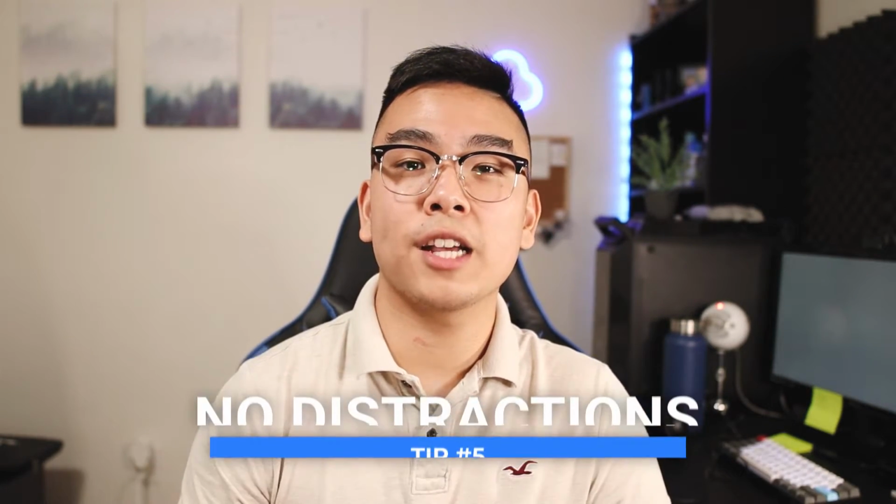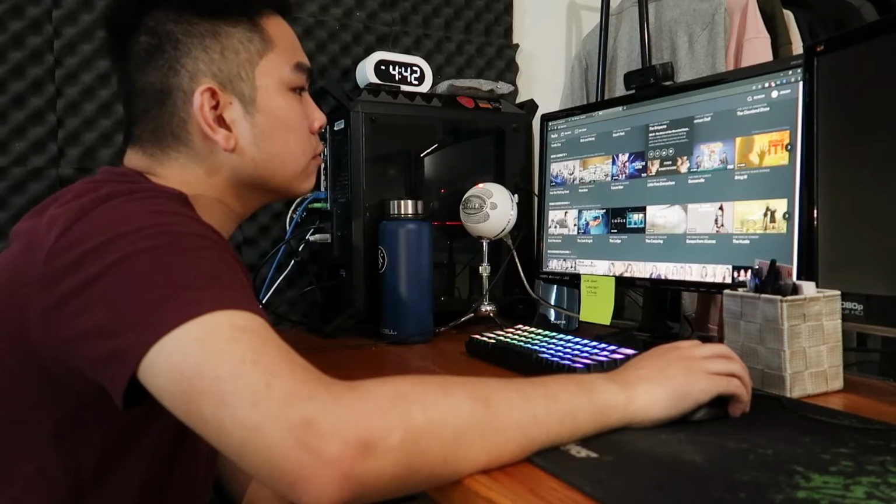finish it up. Now, tip number 5 is to set away distractions and time wasters. If you are a very distracted person and you know yourself that you're very distracted, you should put your phone away and leave it charged at your nightstand or at another desk, or maybe create a new profile on your computer just designated for work, so you don't have all these video game icons just laying around, right?